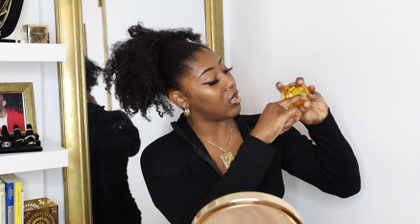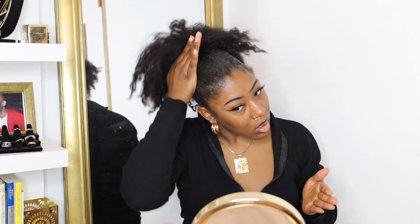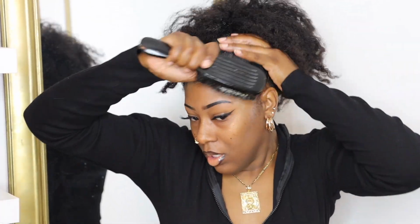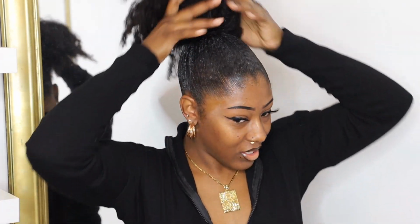Now I am going to take a nice little healthy scoop out of this and go ahead and rub it between my hands. It is thick, okay, ladies and gentlemen. Then I'm going to smooth it along my hair. It is not even funny how sleek this hair is, sis. Yes! Yes, yes, yes.